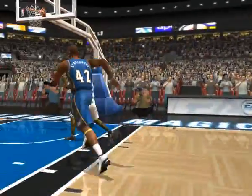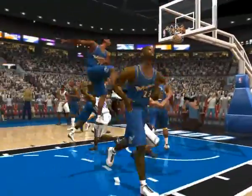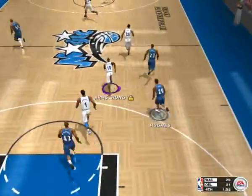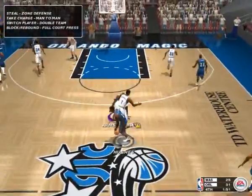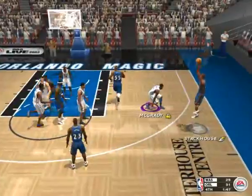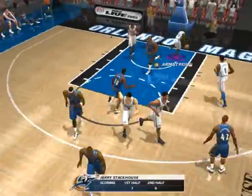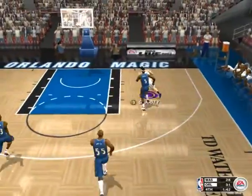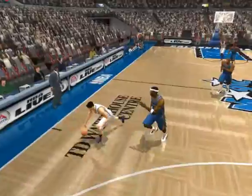He tickles the twine with another stop. This field goal percentage is off the charts. Hughes will bring it up court. He sets it up. The three drains it. He's got his game face on for this one. I can't remember the last time he missed. He's got power and grace.